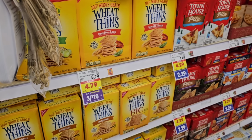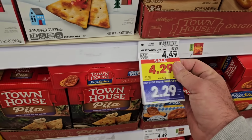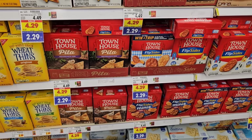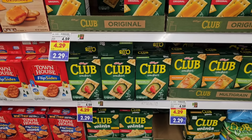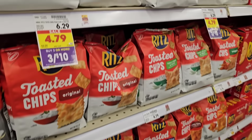We'll have to check. But I wanted to point out the Townhouse Cracker deal they have going on here that's on the buy three or more that you can mix and match with everything on this participating deal. A lot of these on this for $2.29 down from $4.49. Clubhouse Crackers on this deal as well. Buy three or more, save $2 each deal, bringing those down to $2.29 as well. So I thought maybe this would be the case.